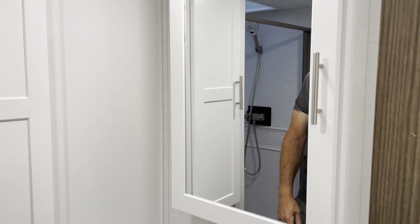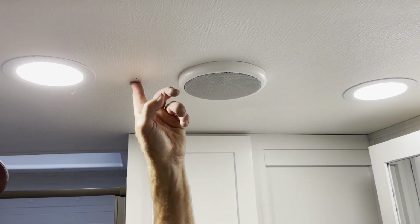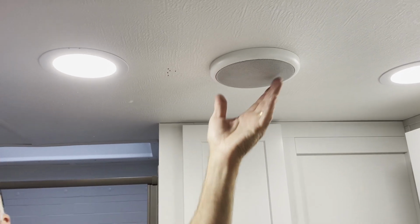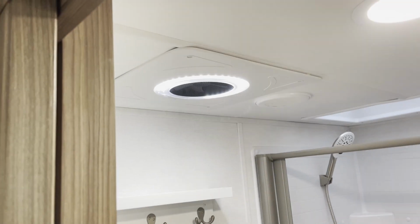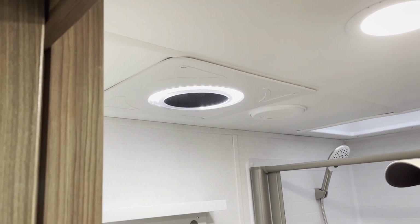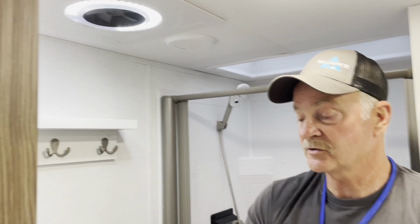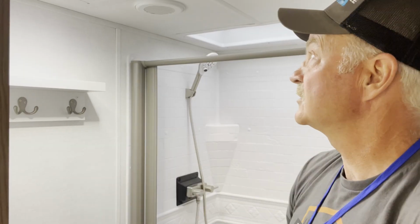Yep. There is a speaker in here. So that must be the AB. Yep. Your exhaust fan with light. So when you come in here in the evening to use the restroom, it has a motion detector in here that'll turn that light on. So with this light off, and if you walk in here at night, this will automatically come on. That's nice. Nice feature. It is.